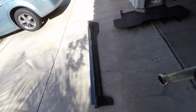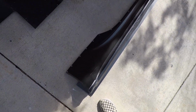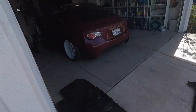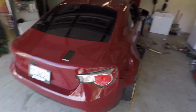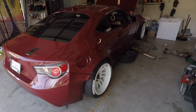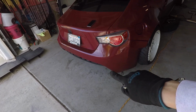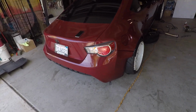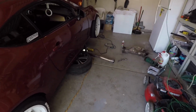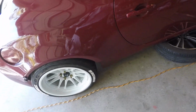I've been debating what kind of side skirts to get for my car. This is his. They're the TRD style ones. They look really nice. I actually mocked them up on the side of my car, but I just don't know what kind of side skirts to get. I really want to add a diffuser too. For the diffuser, I'm thinking about making my own, but it seems difficult. And for the side skirts, like I said, I'm still trying to find a style I like, or maybe I might make my own.